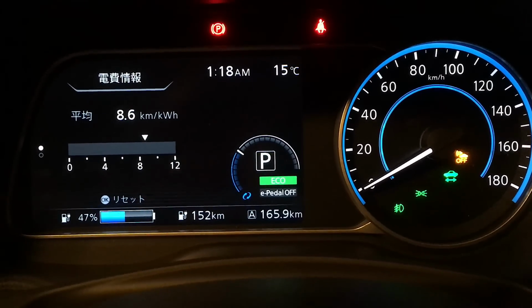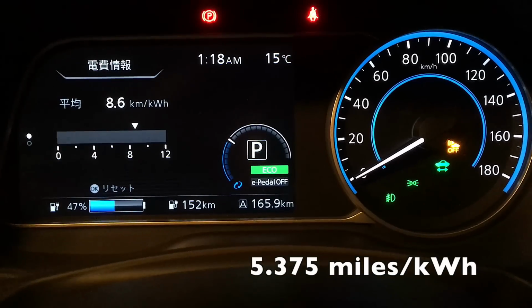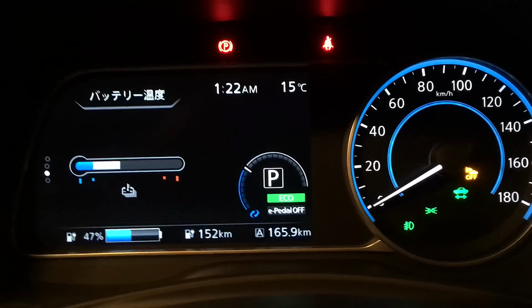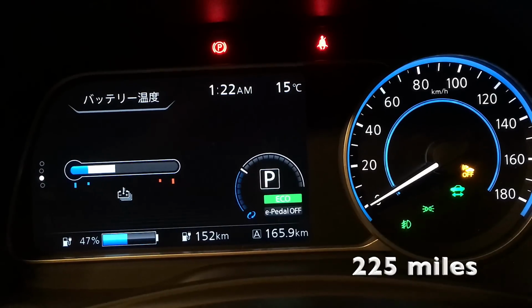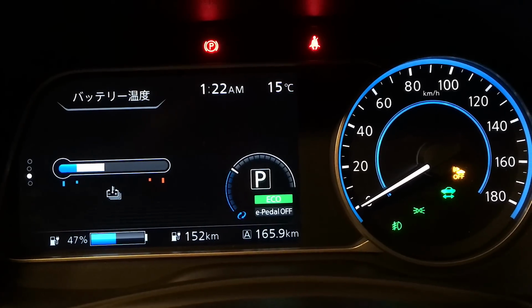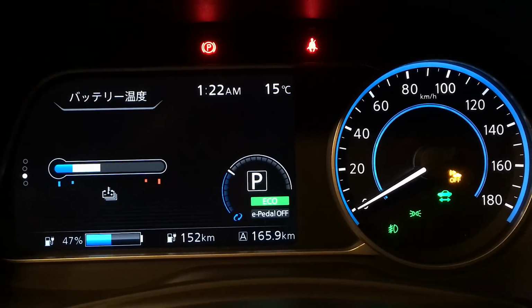I got it back up to 8.6. That's the best I could do. So I think I could probably do maybe not 400 in a warm summertime, but I could definitely do 360. I'm sure of it. I could probably get 360 kilometers off of a 100% charged battery in the summertime when the battery is much warmer, getting better regen.